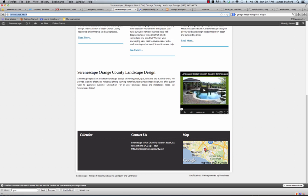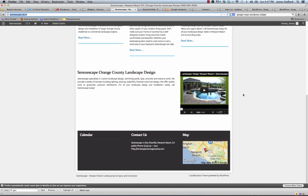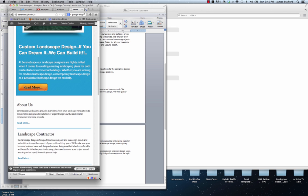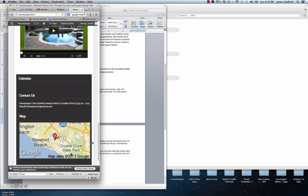Now check this out, guys. This is actually really, really cool. This theme is mobile friendly. So what that means is that if you're looking on your mobile phone, your iPhone, your Android phone, your iPad, there you go. You now have a streamlined version. Tap to call if you're on your phone. Pretty cool, huh? And there's the map, right there for you.